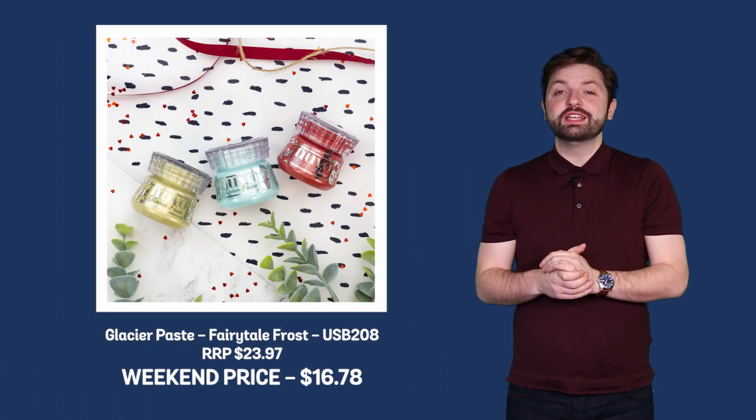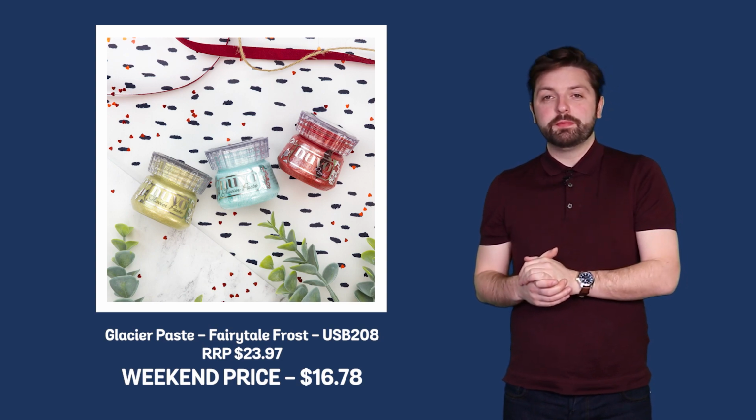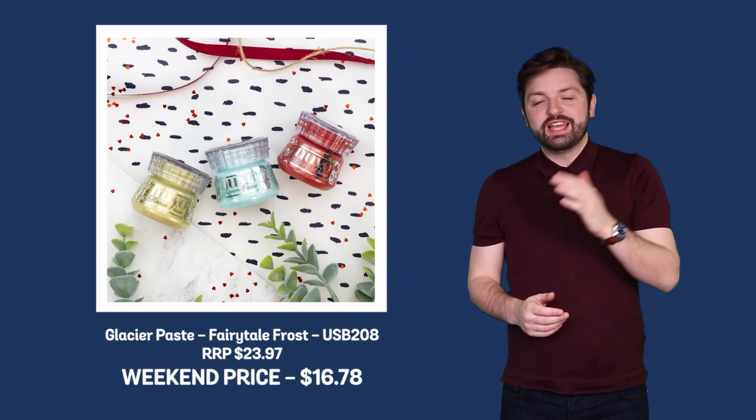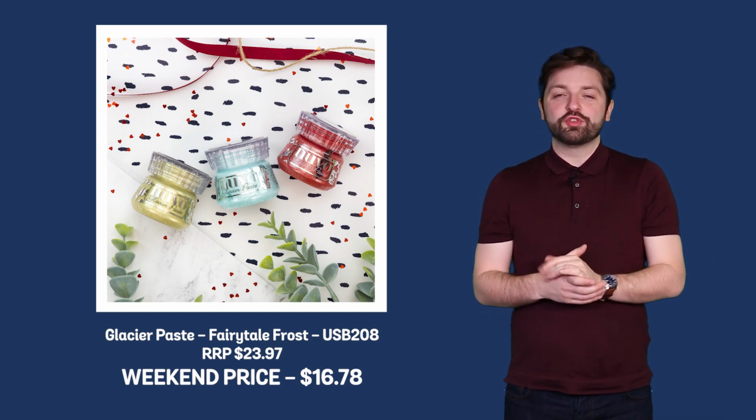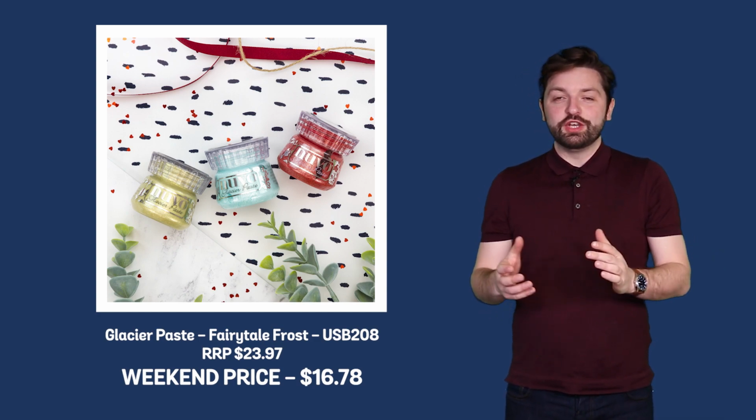And finally, we have our Glacia paste bundle at 30% off. Glacia paste, if you've seen our glimmer paste, which has more of a textured effect, this has a smooth textured effect with your Glacia paste, so well worth trying out some brand new techniques with your Nouveau tools.